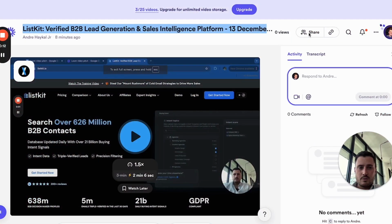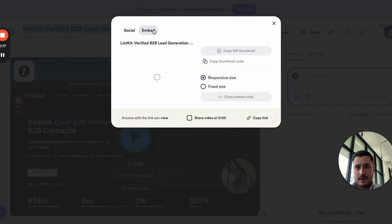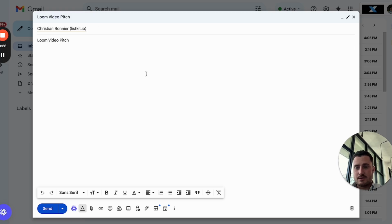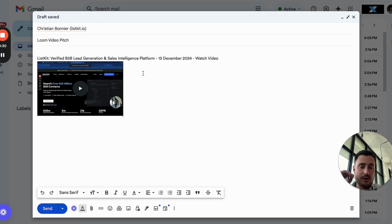Ready? Inside of Loom, when you copy the video, do not grab the link. Go to share video, click on embed, and then grab the GIF thumbnail. Why do I do this? Because when you paste it into Gmail or Outlook or wherever you're sending the email from, the thumbnail of the video is going to show up in the email field so the prospect can clearly see that it's not a phishing scam or something they don't want to click on.